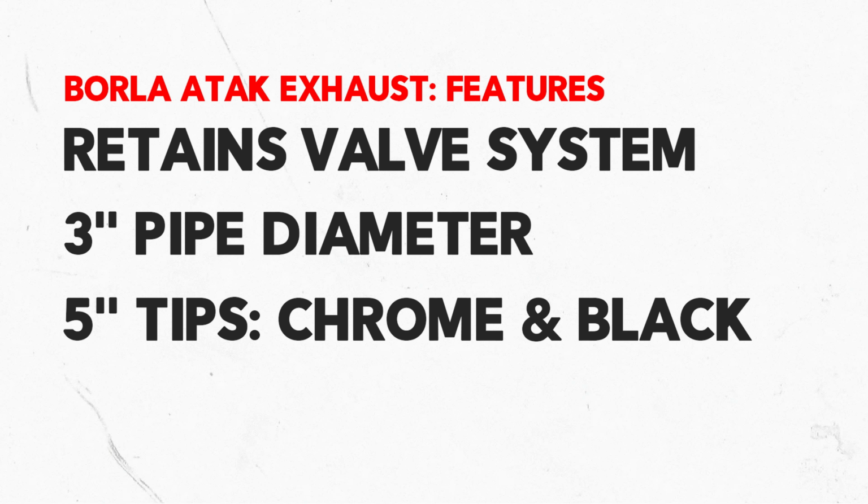Borla does have carbon fiber tips, but not in the 5-inch size, but hopefully they'll equip them on this system in the future. Here's how it looks on my car. I went with the black tips, and the tips are angle cut and sit pretty flush to the rear of the bumper. And this catback is made using T304 stainless steel.